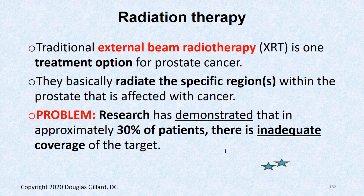Anyway, what about another type of treatment? Radiation therapy. You can use external beam radiation, XRT, and they blast the prostate without hitting the rest of you. And there's a problem with this, though. There's recent research, it's not in the board books yet.